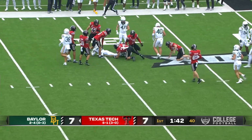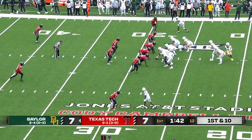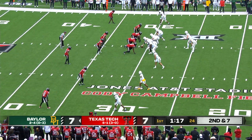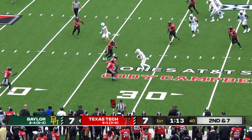Going to be terrific. Back to work for the Bears and Sawyer Robertson in his return home here to Lubbock. Went to high school just down the road. Iowa State and the job that they are doing with Rocco Beck at the helm.